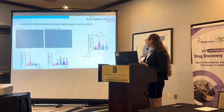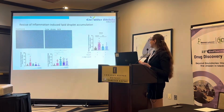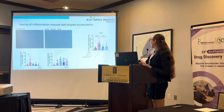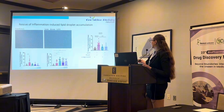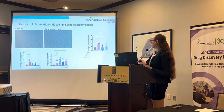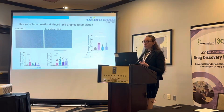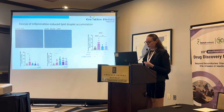We use this as a way to screen test compounds. I'm sorry, the font has changed compared to the original presentation, but here we have no LPS and no test compound. Here we have a higher dose of LPS. Here we have LPS plus a test compound at 2 different concentrations, and we're capable of seeing a change, or actually a rescue, in this lipid droplet accumulation using these assays.